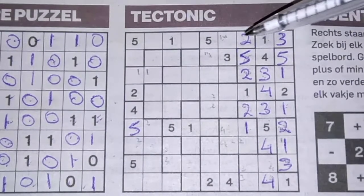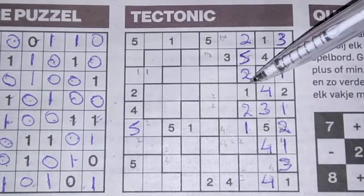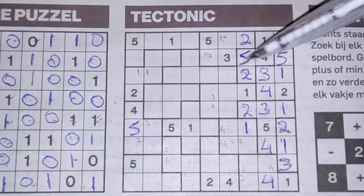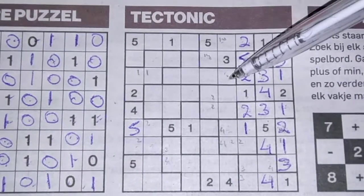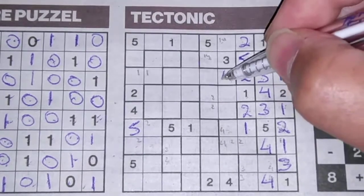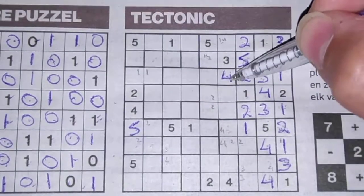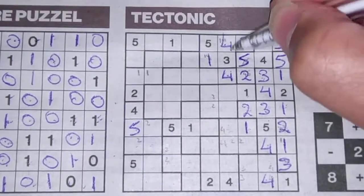Let me think. Yes, this box should be a 4. It cannot be a 1, cannot be a 2, cannot be a 3. Should be a 4, cannot be a 5. So it should be a 4. Now we have a 4 here. So this cannot be a 4, this should be a 1, and this should be a 4.